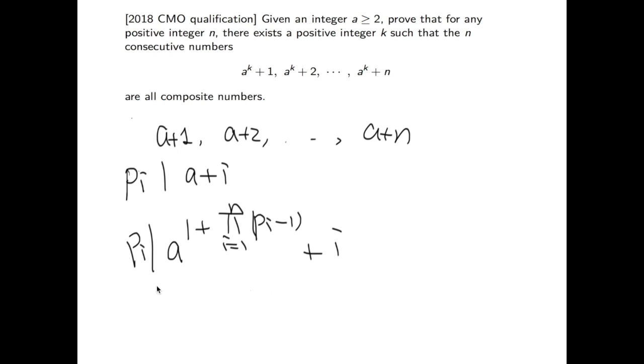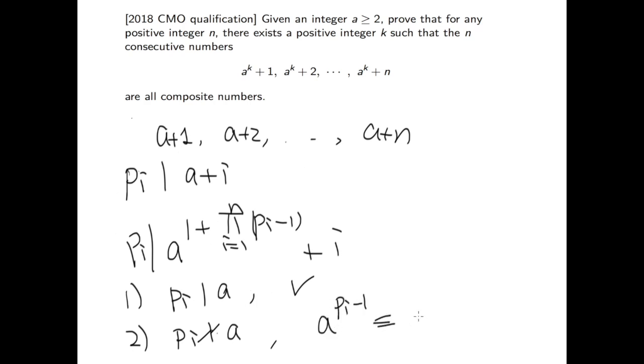But still we need to be a little bit more careful because there are two cases. The first case is that p_i divides a. In this case, p_i divides i. So p_i divides any power of a plus i, then it's okay. And the second case is p_i does not divide a. In this case, we can apply the famous Fermat theorem, which tells us a to the power p_i minus 1 is the same as 1 modulo p_i. And in this case, this number will be the same as a plus i, which is divided by p_i.